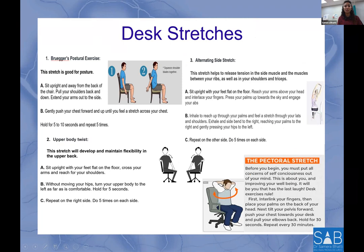And just a gentle turning just to stretch out your spinal structures and your upper back, and then a side alternating stretch just to stretch out the muscles on either side of your rib cage as well. And then stretching these big chest muscles around the front. And again, like I said earlier, when you're sitting forward in a slouched position, these muscles get shortened and tighter.